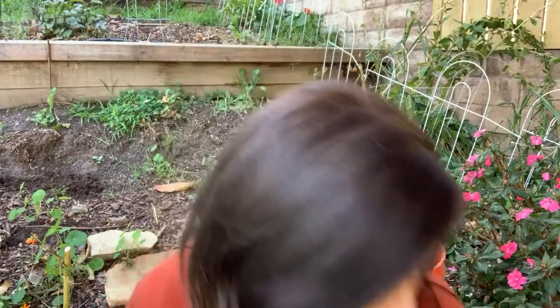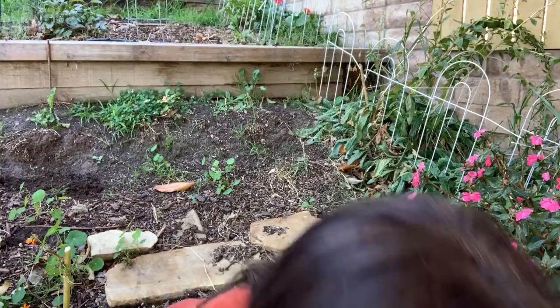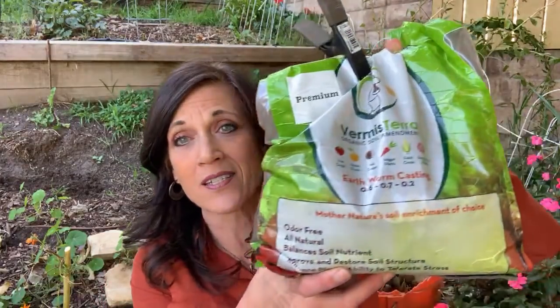The other thing, guys, I love to add to my soil, let me grab this here, is worm castings, right?